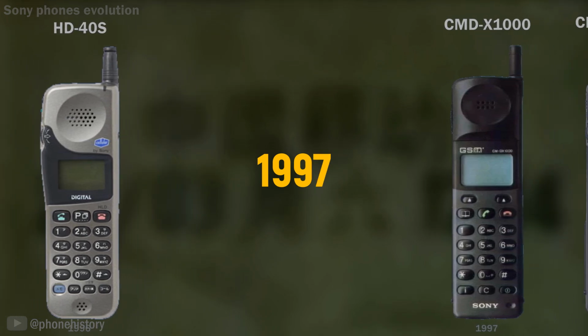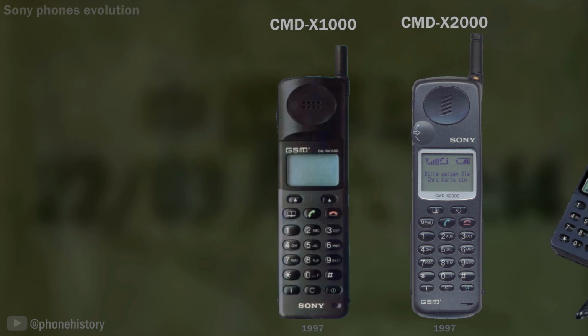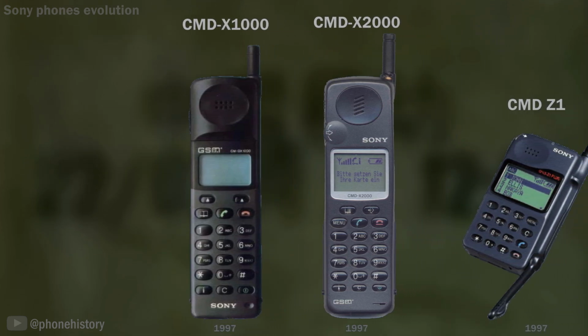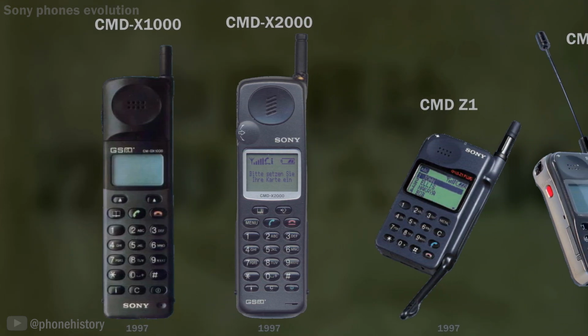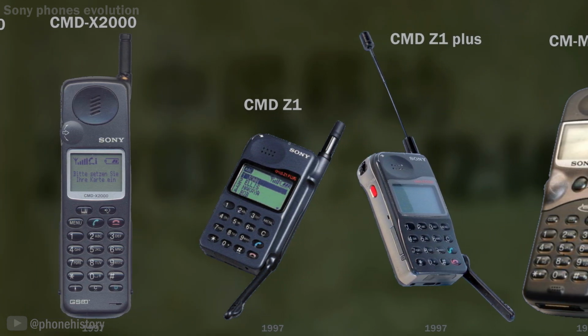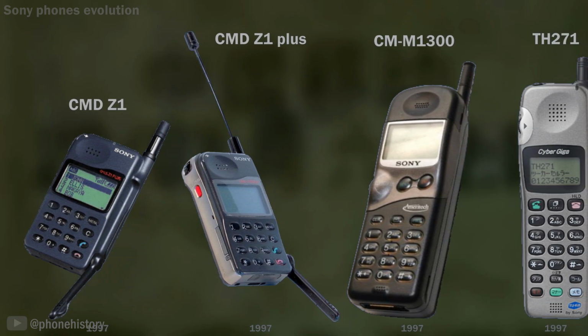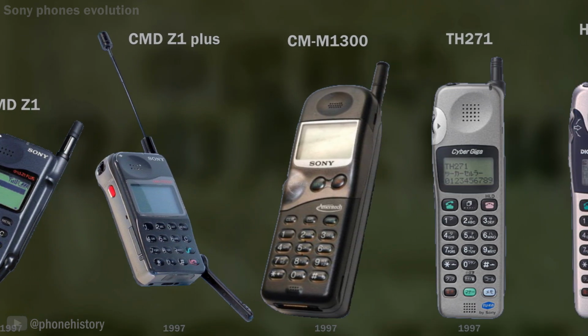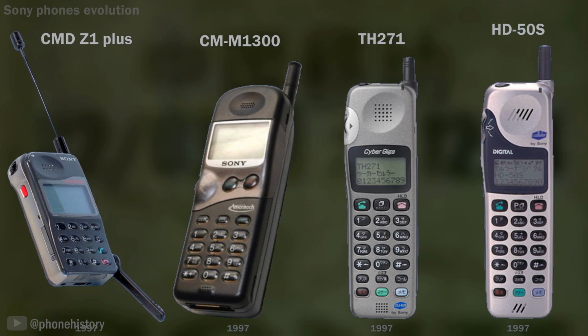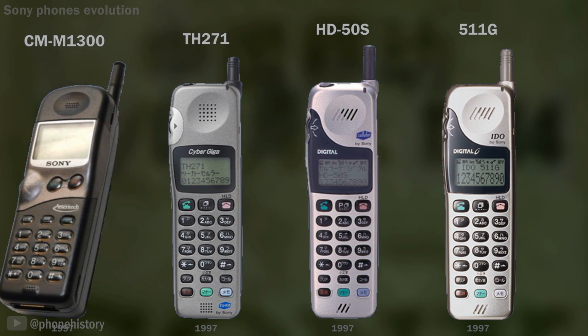1997. CMD-X1000 was a variant of the Siemens S4. Siemens manufactured the phone on behalf of Sony. CMD-X2000. CMD-Z1, CMD-Z1 Plus, CMM1300, TH271, HD50S, 511G.